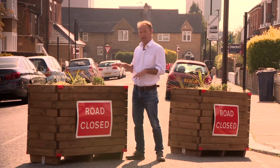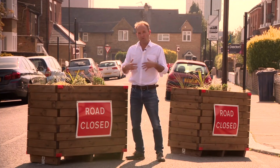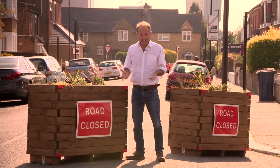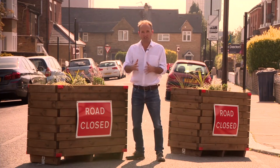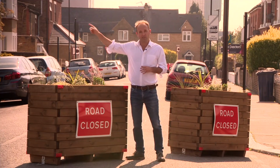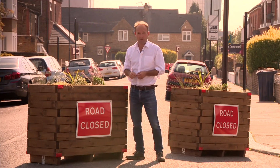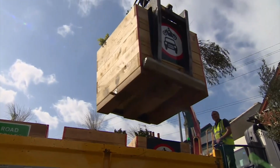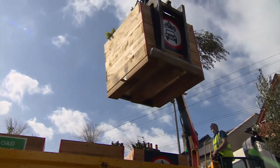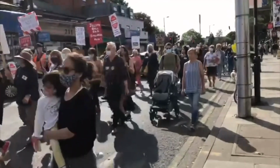These low-traffic neighbourhoods, though, supporters say they create traffic-free environments, which are good for walking and cycling. Their opponents, though, say it just moves the problem of congestion elsewhere onto the major roads. The final decision, though, comes down to the local council. At the weekend, Wandsworth Council pulled its schemes out, saying they contributed to congestion. Car use is rising as people continue to avoid public transport.